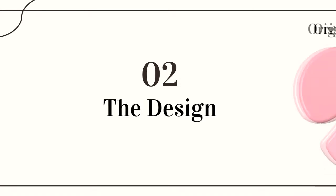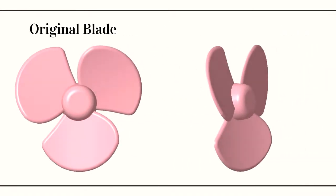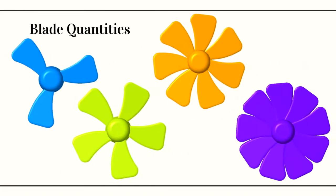So here's the design. Here's the original fan blade. Not much to it. These are my fan blades. You can see the 3, 5, 7, and 9, not taking into account the pitch of the actual blades.